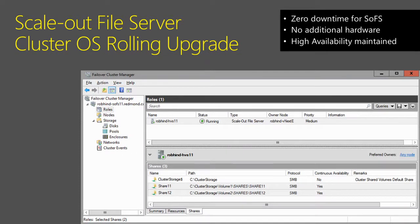So here is a screenshot of a scale-out file server. How many of you have used a scale-out file server, SMB3? Do we have any fans in the audience? Yeah, a few of you. The rest of you, we will eventually convert you. We'll get you over. We're going to be talking through scale-out file server.